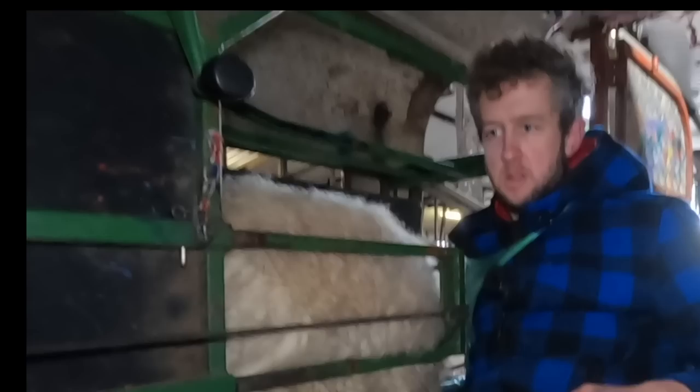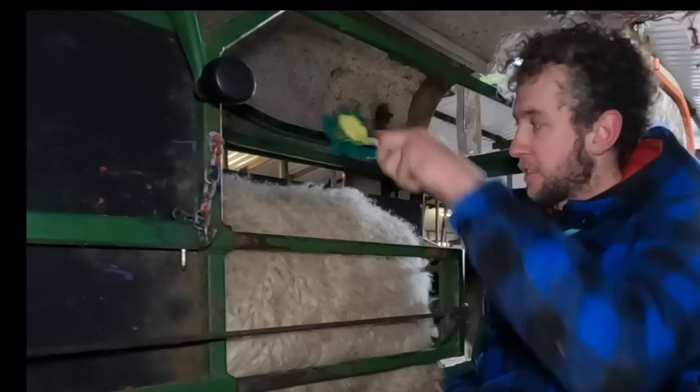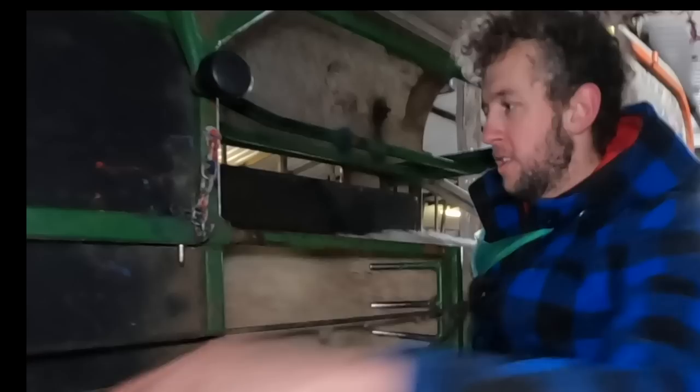Paint to mark the sheep so they know what they're having. So this one's having a single, she gets a green hip. Anything with twins gets nothing on it, and a triplet will get an orange hip. We'll not talk about the empties, they get a red.